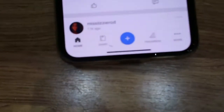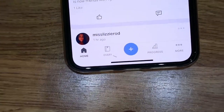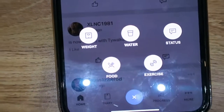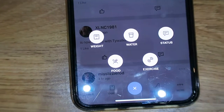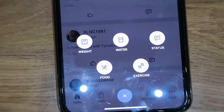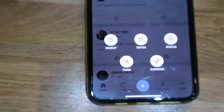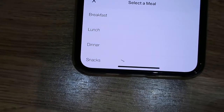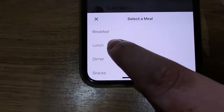Once you've downloaded it, it's just this kind of format. Down along the bottom, there's a home button, a diary, a big plus, progress, and more. You just click on the plus, and it gives you all the possible things to input. You've got your weight, your water, you can put a status on there if you've got a group of friends and you want to say something. There's food, and then there's exercise. So we're going to click food, and then it brings up this subcategory: breakfast, lunch, dinner, and snacks. So this is going to be my lunch.